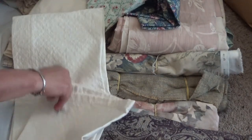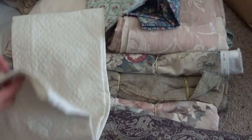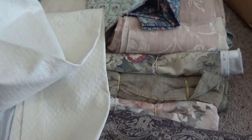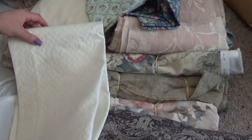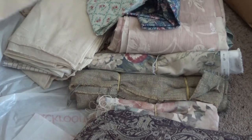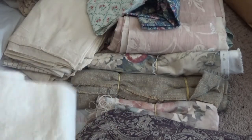I don't know what all the pieces are, because when I'm thrifting, if I like it, I just take it in my cart and that's the end of it. So some of this stuff I haven't fully unfolded yet. This looks like it's a window valance type of material, and it's folded in half. I'll fold it in fourths so you can see how much there is. And it's upholstery fabric, and it's got that really lovely design on it.